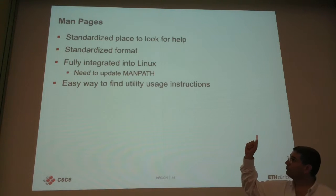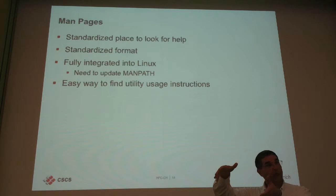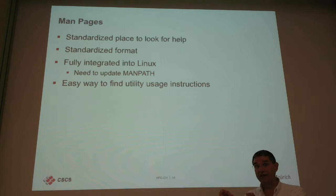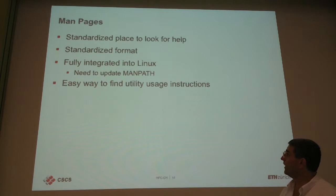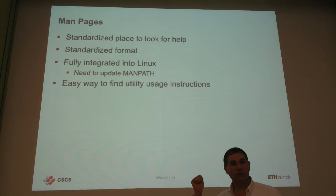It also has a well-defined structure, right? You have some prefixed path to a man directory, which in it has man and numbers and cat and numbers. So all your manual and catalog pages are all in a predefined location. You know where to find them on your machine. And it's a very easy way to find usage. Not only is it easy, it's consistent with the rest of the machine.